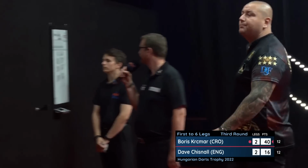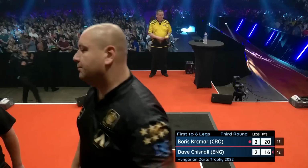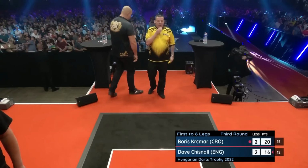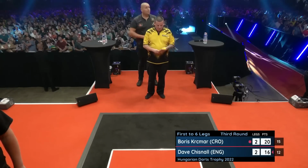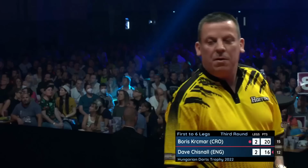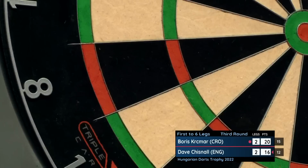Oh, just knew that second dart was just a little close. 16. The way his darts go on the board, it's easier for him to get it over the top than underneath. He had to throw that one really, really flat and hard. And ultimately, the arc of the dart was his downfall.